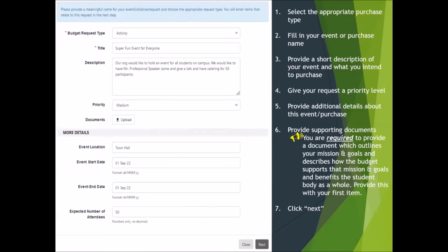When you reach the budget form, provide a name for your event or purchase in the first box. Use a distinctive title so your budget item stands out from others you create. You will also need to provide a brief description of what this event will be, who it will serve, and what you will be purchasing.